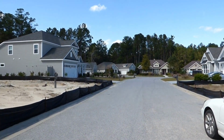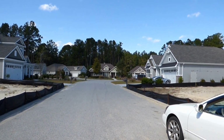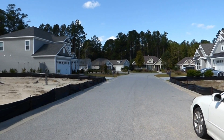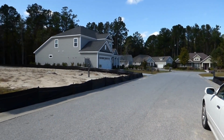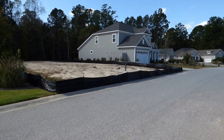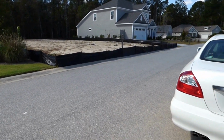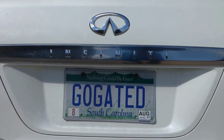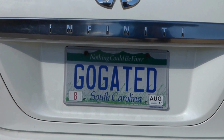And again, Hampton Lake is generally a newer community. Wonderful place to live. We're about a half an hour from the beaches on Hilton Head Island, about a half an hour to Savannah, Georgia, and about a half an hour to the Savannah Hilton Head International Airport.